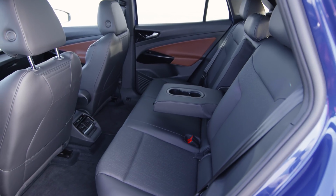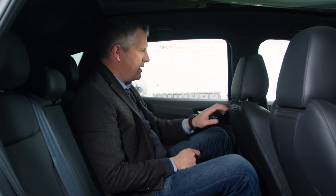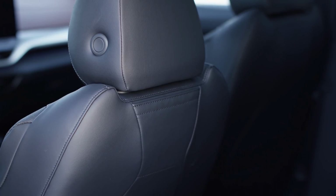You'll also notice some air vents, and then obviously for the passengers in the back, 2 USB-C chargers. Last but not least, a very cool little handy feature. You can drop your cell phone in there. So we've got a cell phone pocket holder on the back of the seats.